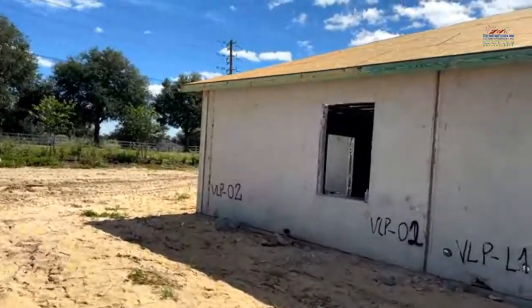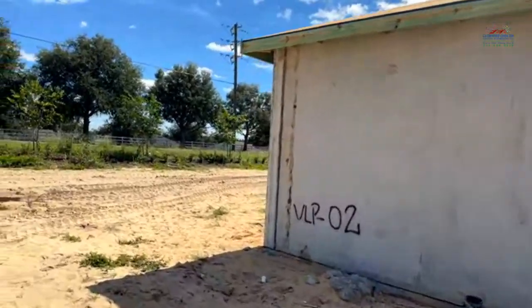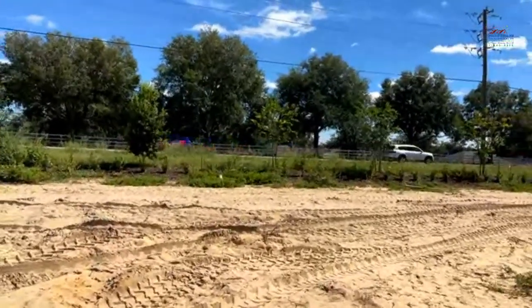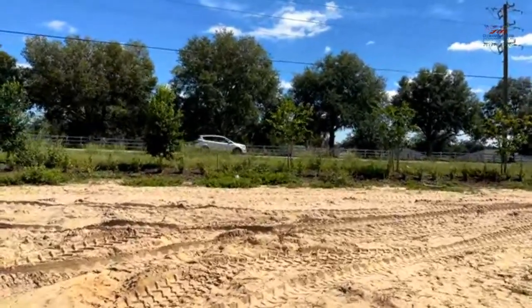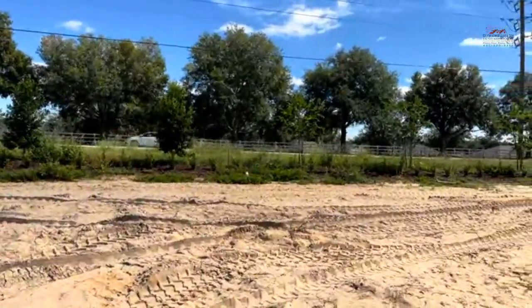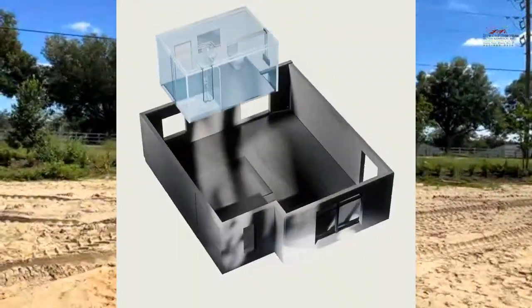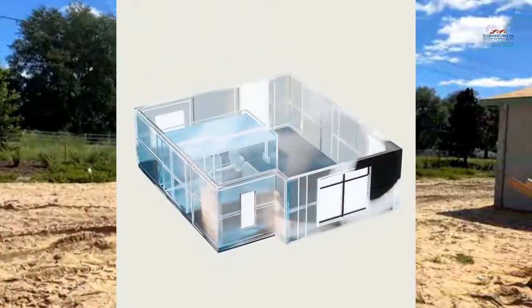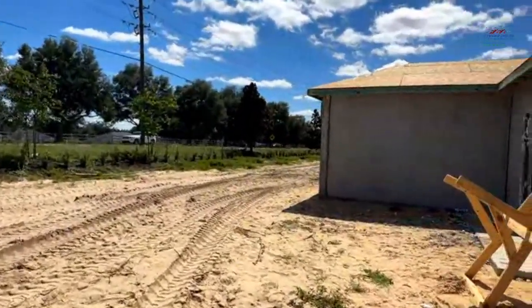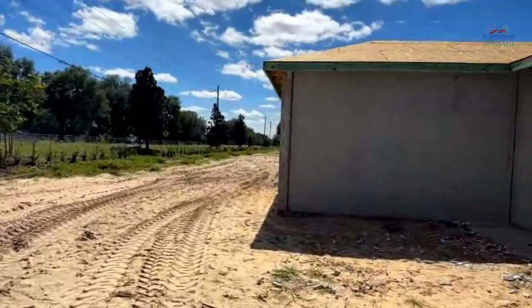So one of the things that this builder does that is so unique is their bathrooms are pre-made and they're dropped in. I'm going to show you a video right now. I got to see which one is the bathroom. Let's see what this one is. There we go. That's the bathroom. So it is dropped in, pre-made, all the fixtures, everything done. Isn't that pretty amazing?